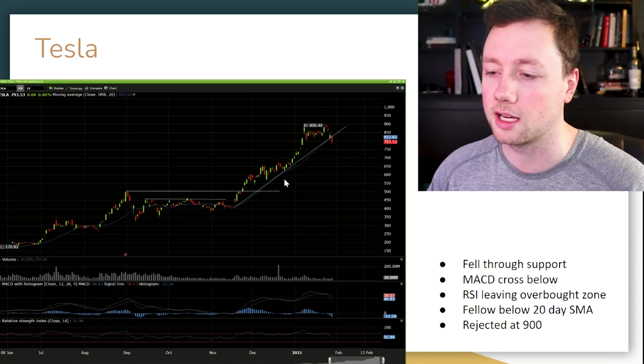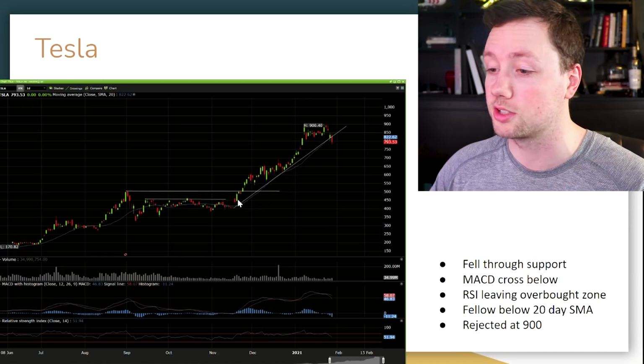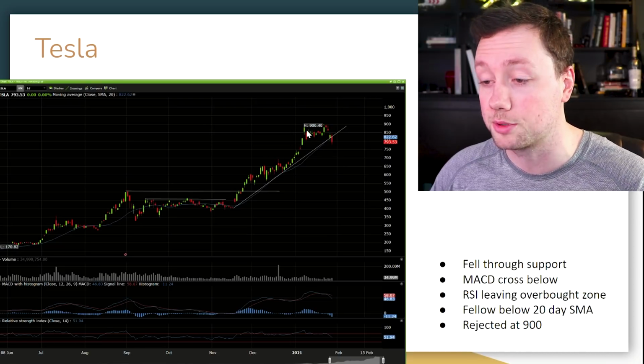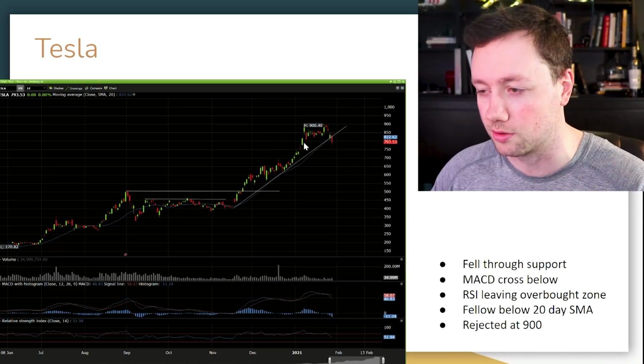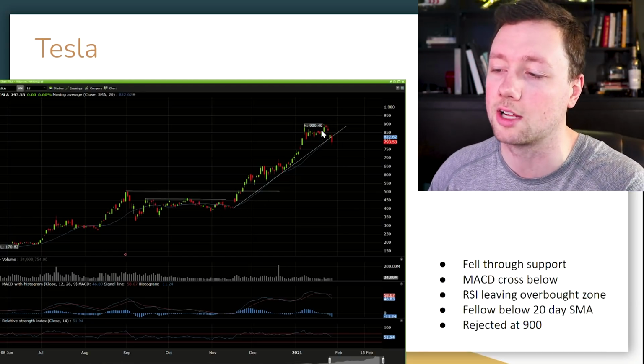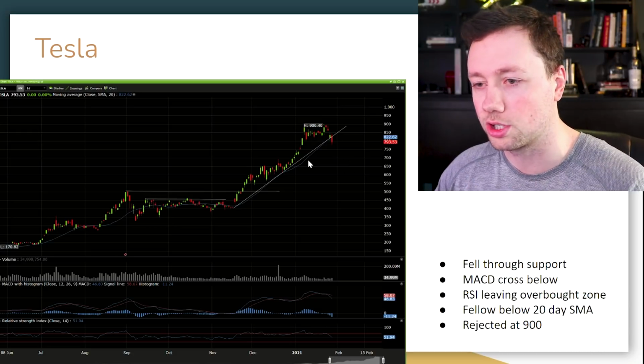Number one is, as you can see here, we broke through the resistance right around 450, 600. I called Tesla as a buy at that point. It broke out and ran all the way up to $900. Absolutely phenomenal for Tesla. It basically traded along this trend line, and now it looks like that trend line is at least being tested, if not broken. So that's the first thing right there.